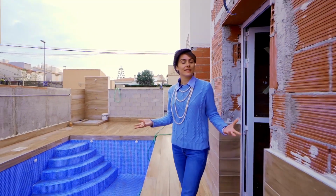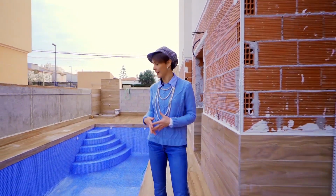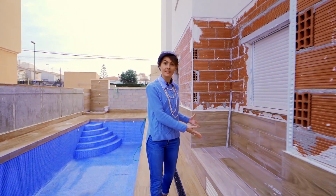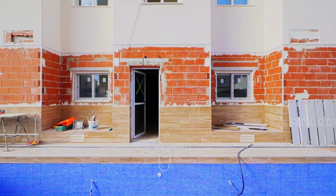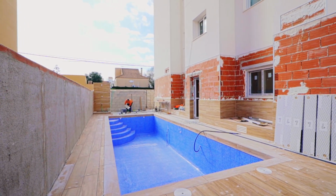And this is the communal swimming pool. It's not yet finished, but you get an idea of what it's going to be like. There are steps to help you get in. Over here, there'll be little seating spaces, or alternatively, you can lay out in the sun in the open deck. Here's the shower.